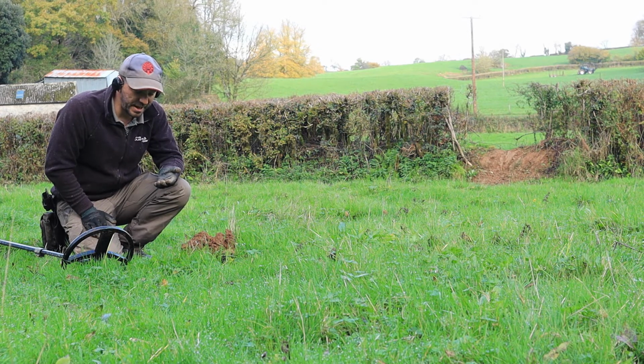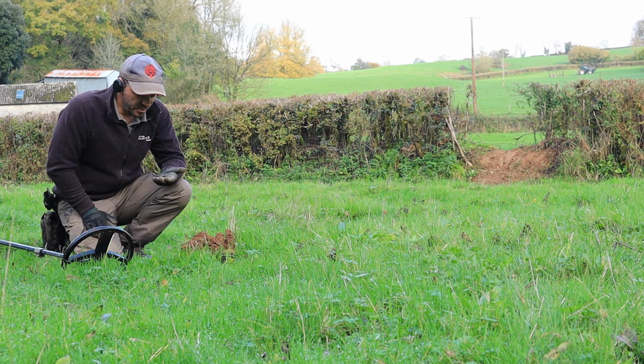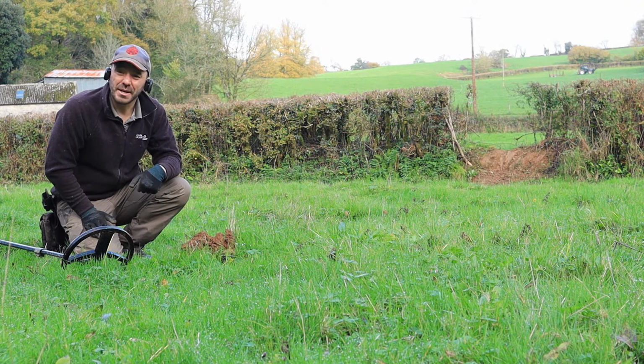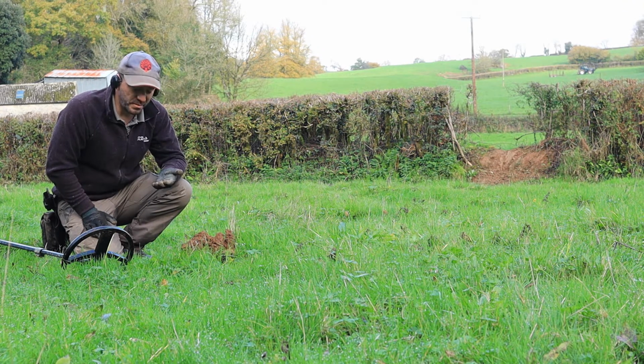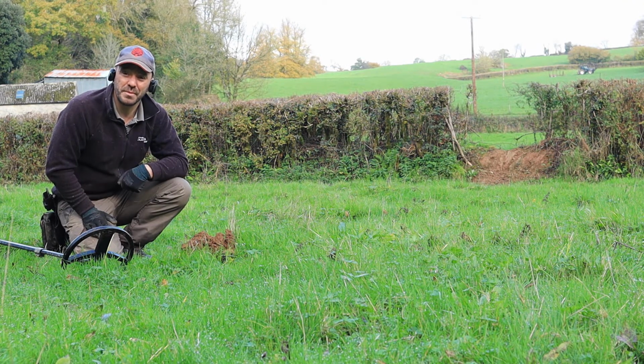But unfortunately now it's just reduced to pretty much junk, really. But I'll clean it up, you never know, there might be a maker's mark on there, and it might give me something to research if ever I find myself with a spare few minutes. So there we are, guys, a nice button. Let's push on, see what else we get.